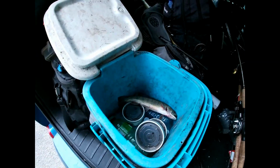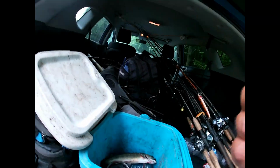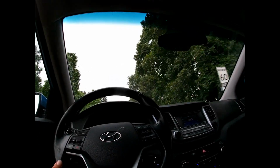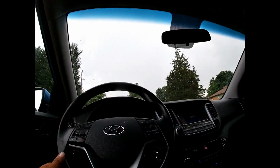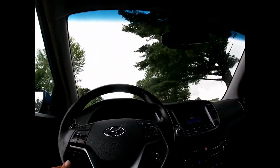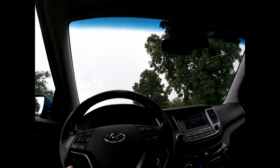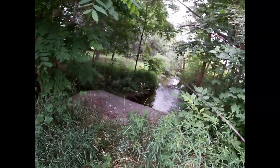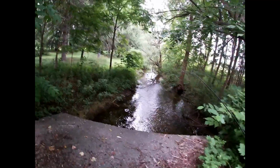Couple of good fillets on him. Now we just need a few more to join him. I'm glad I switched up that rig. That paid off. Oh, look at that. It's starting to rain. Starting to rain quite a bit. Alrighty, quick and painless. It seemed like it was just one rogue cloud on the way here, but we'll see.